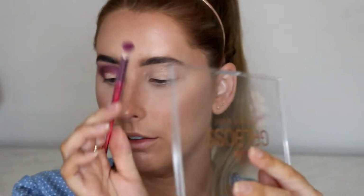That's better. Now I'm just going to take a fluffy brush, again from the Chrome Eyeshadow Brush Collection, and just soften those edges with nothing on my brush. You could also use a neutral shade in there. I'm just going to use it with nothing. Okay, and then we're going to go back into it.